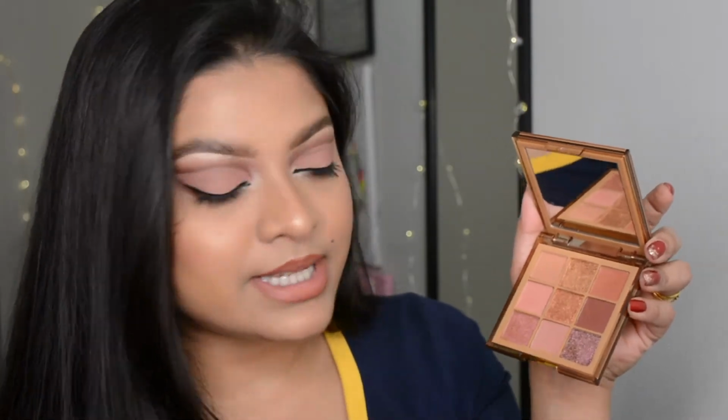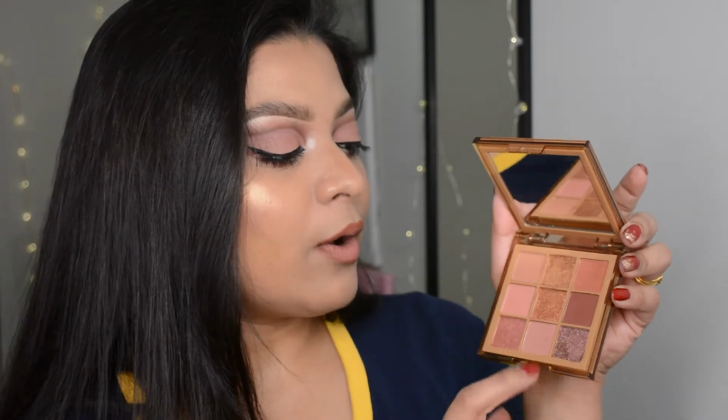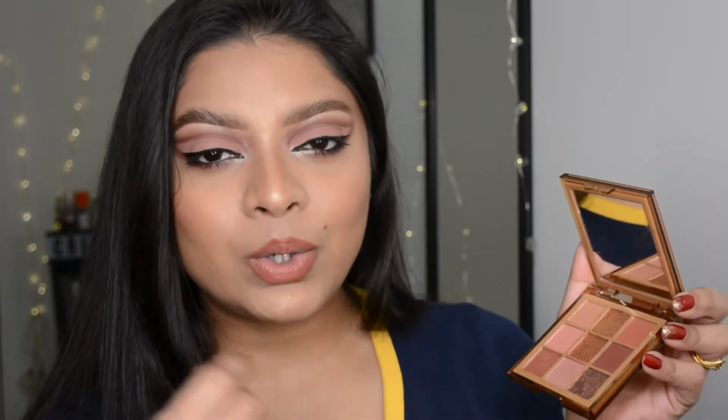And again, you can see this palette has all the neutrals and some soft brown and rosy kind of shades, and also a dark brown right here, and some shimmers of course. And I think this kind of palette would be appropriate for everyday wear, or if you're a makeup minimalist and just want to add some definition to your eyes, or you want to do very little, then this kind of palette is very appropriate for that.